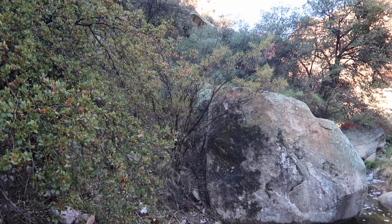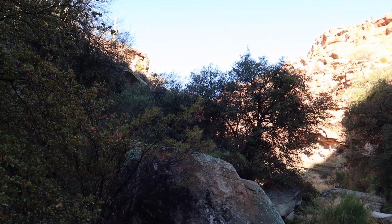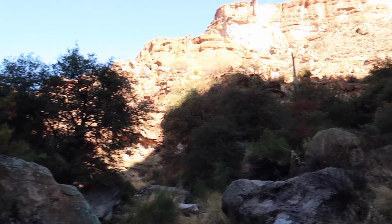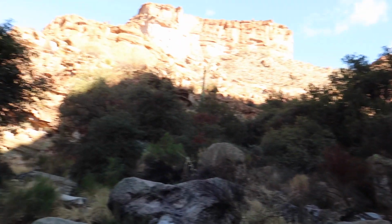The canyon splits here. I don't know if you can see it, but up to our left, the canyon breaks, and then over to our right. The left side seems to be blocked, so I think we'll try the right side. This is our destination today. Actually, it's not our destination. It's the right fork of the creek.